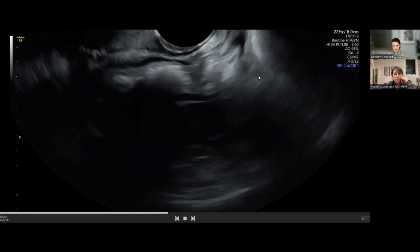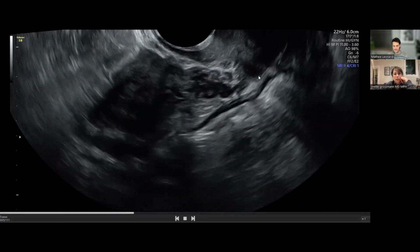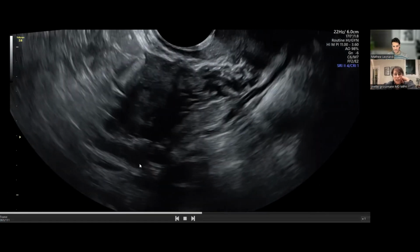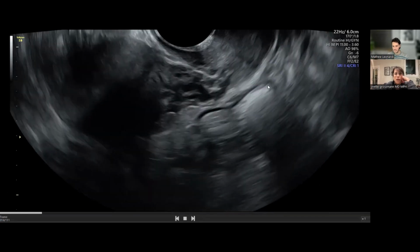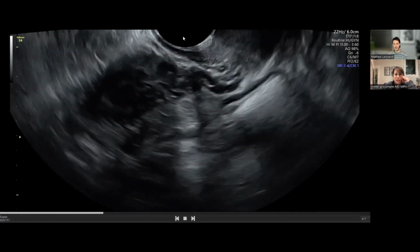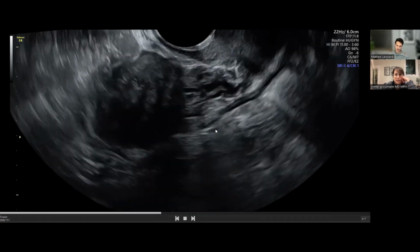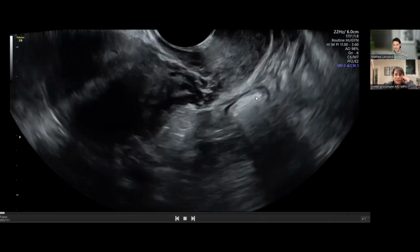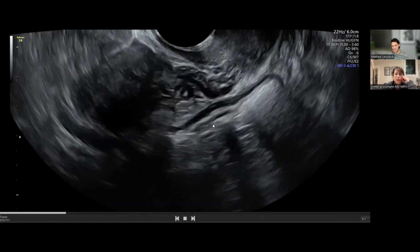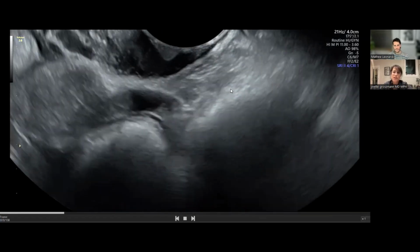What are you thinking? Anything? So far, it's looking fine. You expect to see a nice black line, hypoechoic, the muscularis of the bowel wall. Are you zoomed up a lot? No, we're pretty zoomed out right now because uterus is here. Uterine vessels are here. Bowel is just coming on either side, a little bit lateral. We're pretty high up now to the level of the fundus where the rectosigmoid is. The bowel is looking normal in this patient.